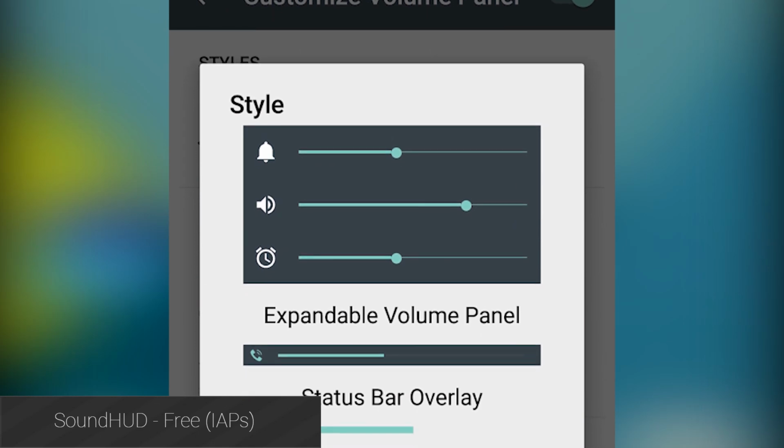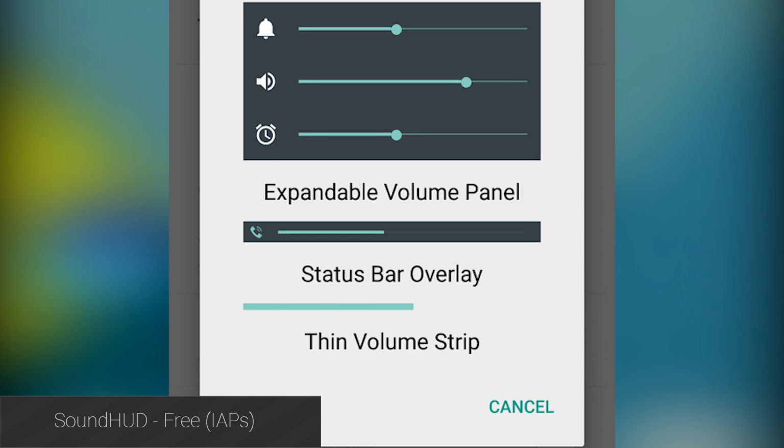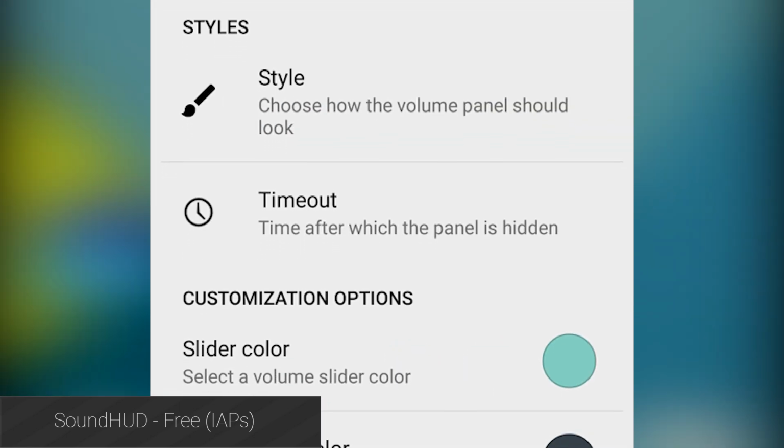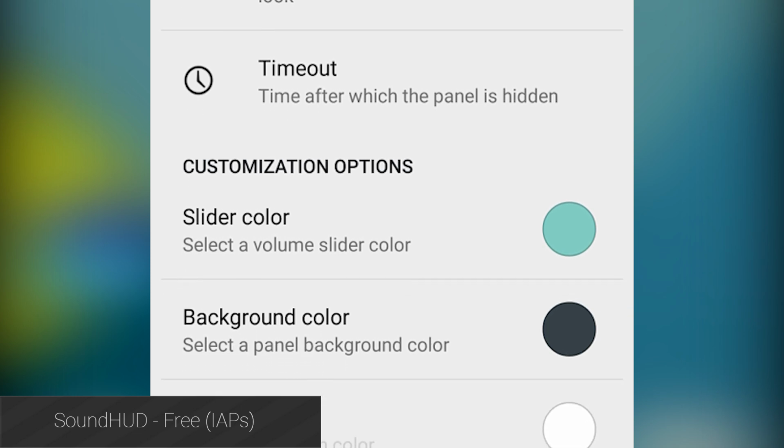SoundHUD is a new app that helps you control your volume and does so without root. Using this, you can put your Lollipop device into actual silent mode if you want to, and there are a range of other features such as the ability to adjust only media volume on tablets. It's free to use with in-app purchases.